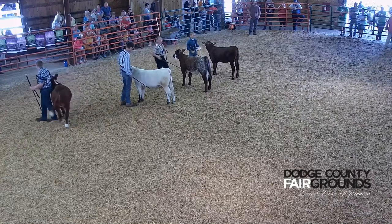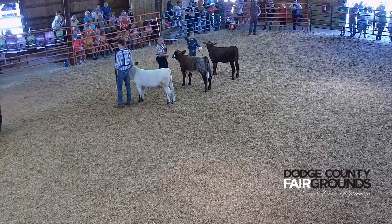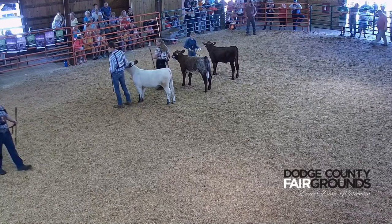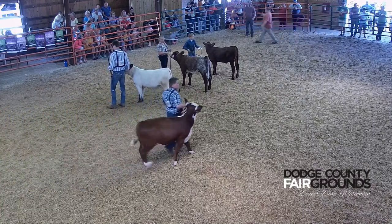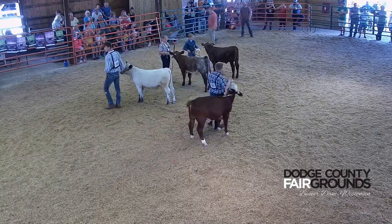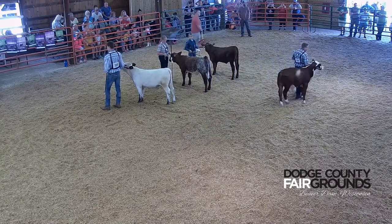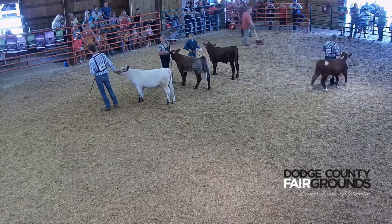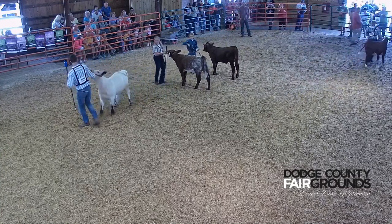Then it comes down to a couple calves that are a little bit more refined compared to our class winners and the top three cattle, but really a super functional calf right here in this Hereford calf. A calf that's what you see is what you get. He's got some meat, he's got some muscle, he's got some top, he's got some structure, so he's got a bright future to him. Then we follow up with the speckled calf here.